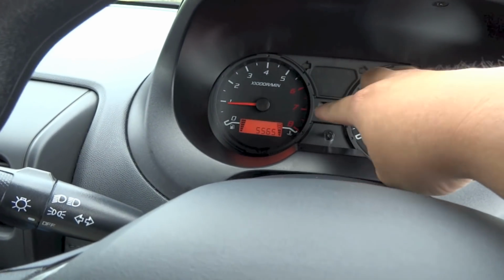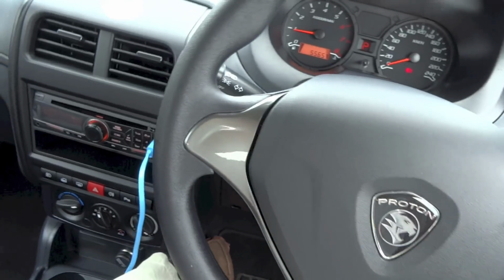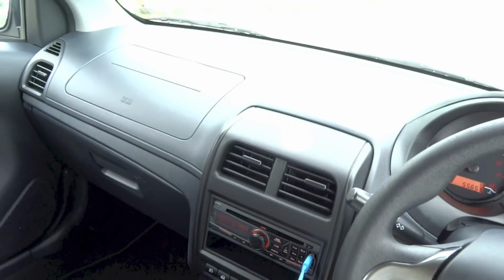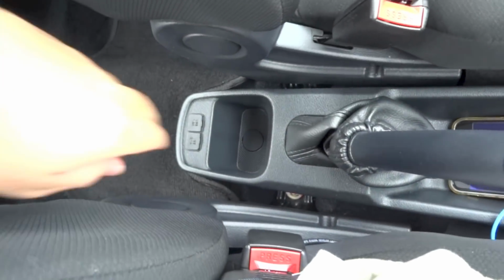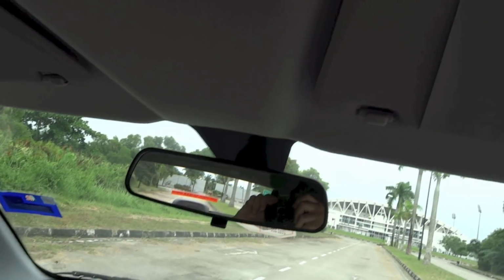For the display right here, you can go between your mileage and trip meter. The steering wheel in this car is tilt only. You adjust it using this lever right here. A bit of storage, and you do have a couple of USB ports right here for charging. Manual dimming rear view mirror, and the driver does get a sun visor.